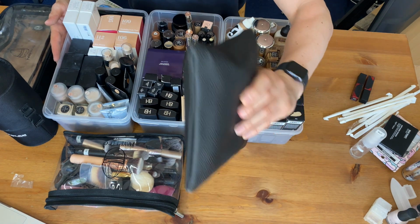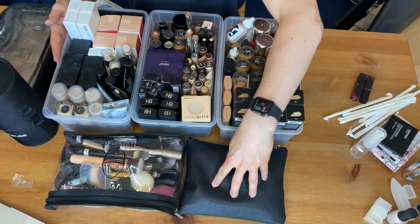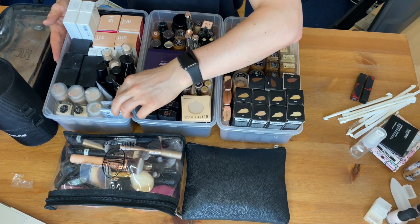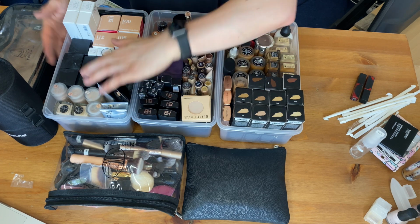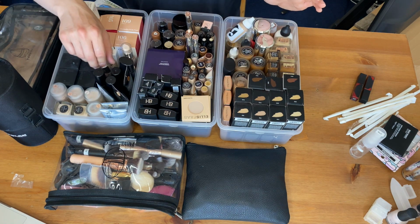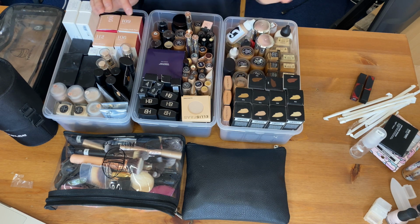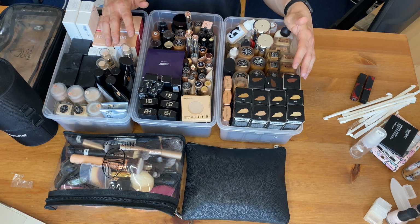Also, there's a whole other range of foundations in this one, more like light tinted covers. So I think there's some other shades of the Rodial and the Laura Mercier. They just don't all fit in. So I actually do need to, on a different day, go through some of this and see what maybe I can donate or give away.